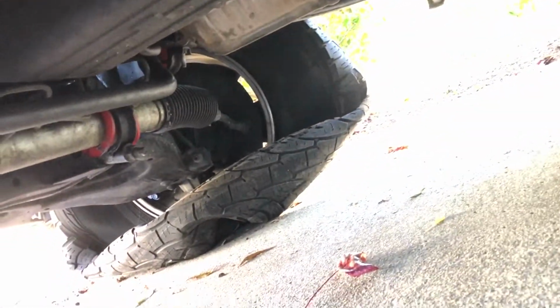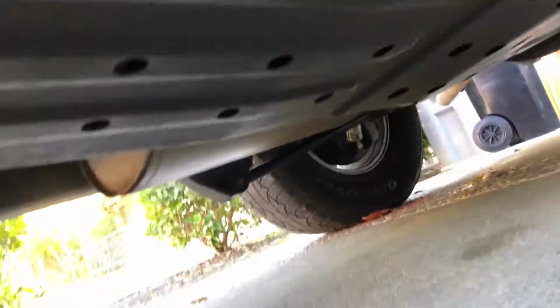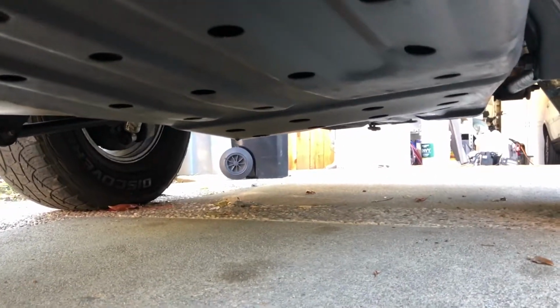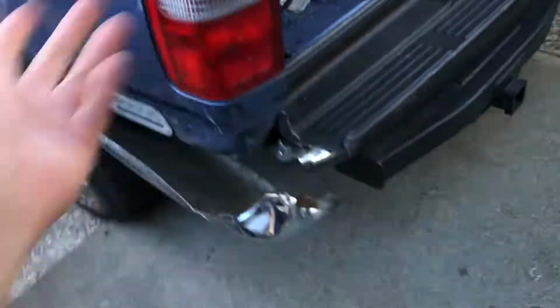Oh, it looks like I got a flat tire. I don't know how that happened. The gas tank, you can't really see it from this angle, but it's kind of punctured. Not the gas tank itself, but the skid plate is. But I had shined up the frame and everything recently. It was looking really fresh. Back here, another fender bender in the parking lot. Whatever, you know, it's an old car.